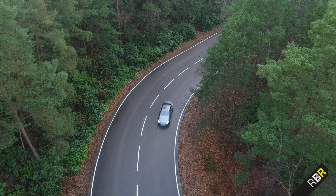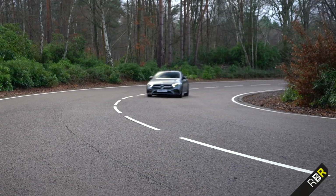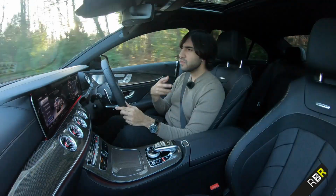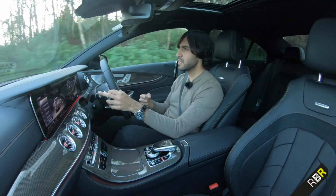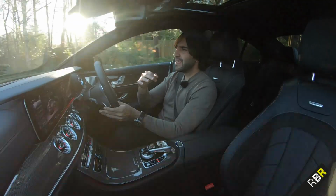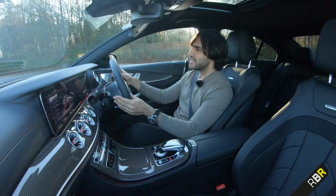You see how exciting it's made just a simple 6-pot like this car. The next emotional connection that AMG owners have with their cars, certainly in modern AMGs, and I stress in modern ones, is handling and chassis.